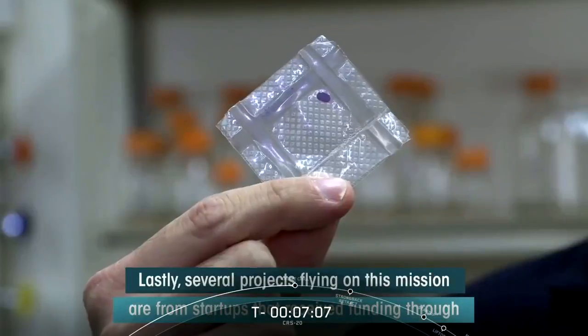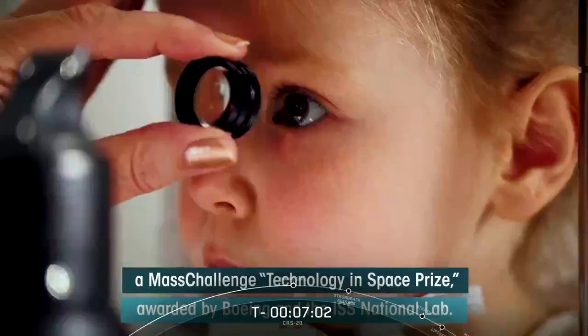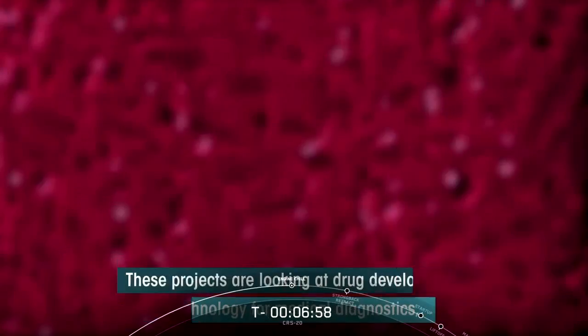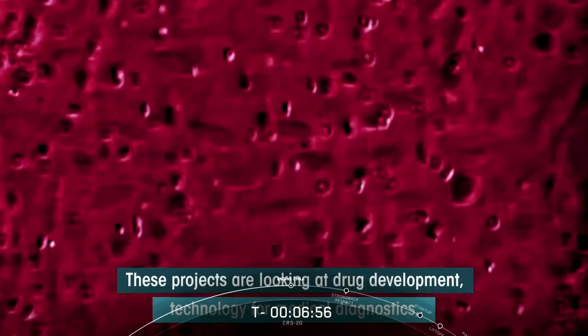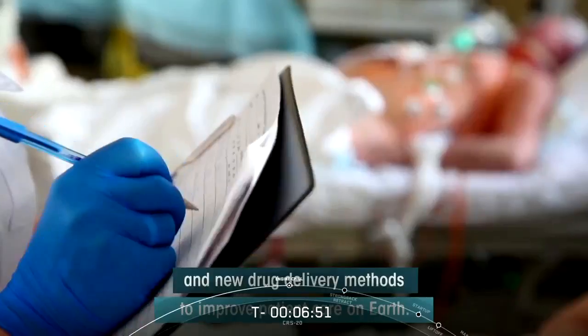Lastly, several projects flying on this mission are from startups that have received funding through the Mass Challenge Technology in Space Prize awarded by Boeing and the ISS National Lab. These projects are looking at drug development, technology for medical diagnostics, and new drug delivery methods to improve patient care on Earth.